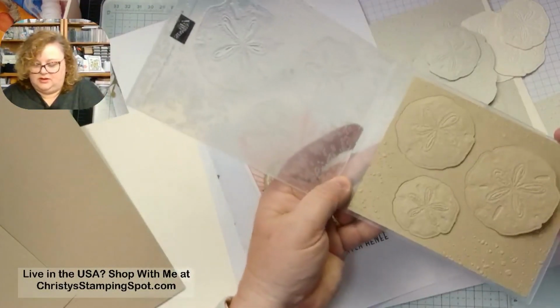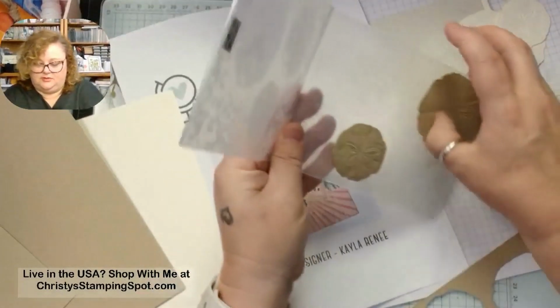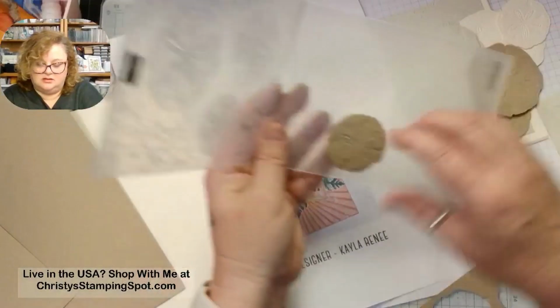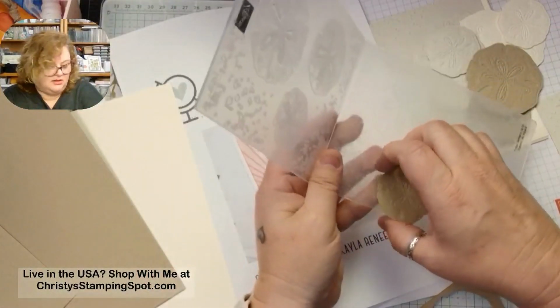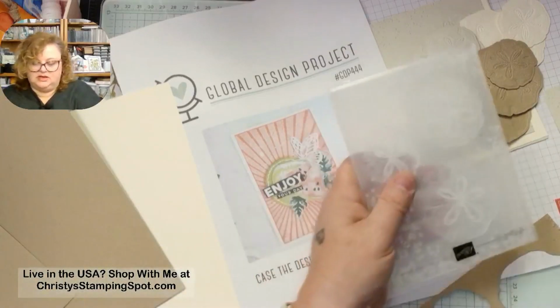Ah, here we go. There we go. Isn't that pretty? Oh, it looks awesome with the gray, basic beige. It's gorgeous. Okay, so now we've made a bunch of those.